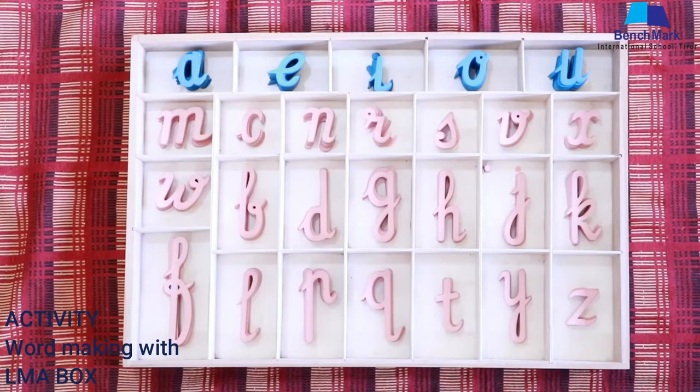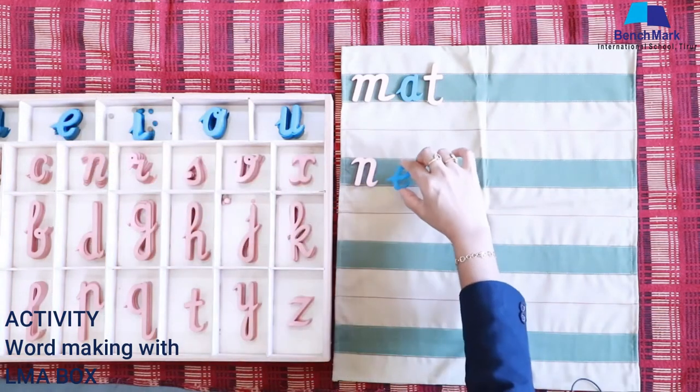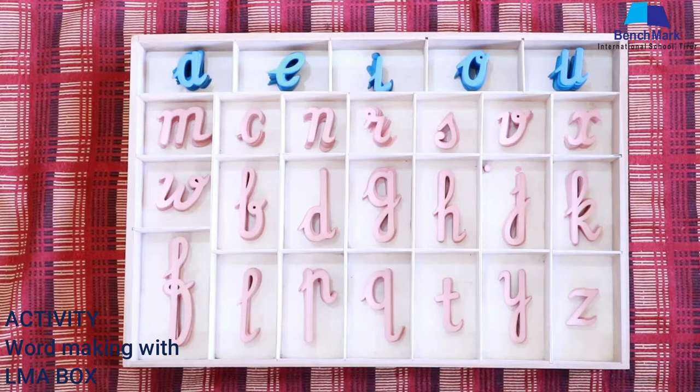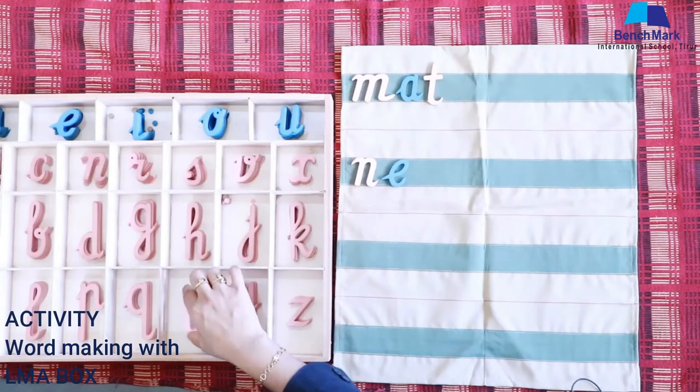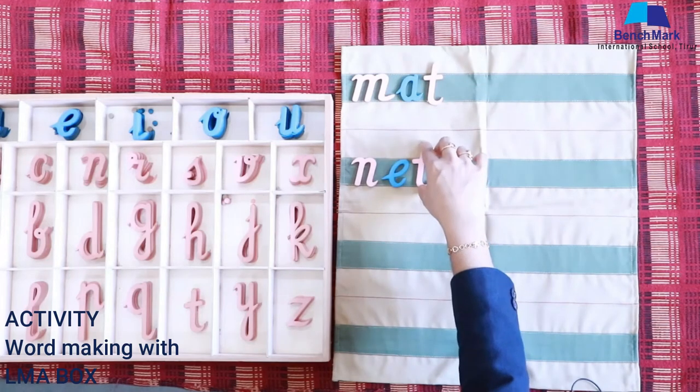A. N. A. T. Net. So, after N, which sound will come? A. Very good. Can you find A? Here it is. What is the last sound when I say the word net? N. A. T. Net. Very good. Can you find T? We can place T near to A.